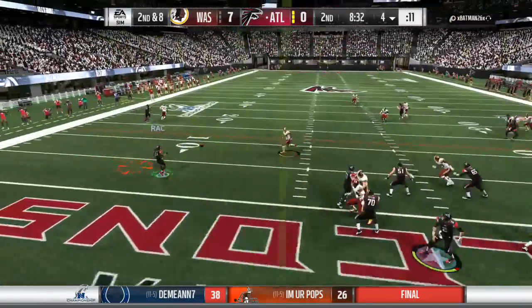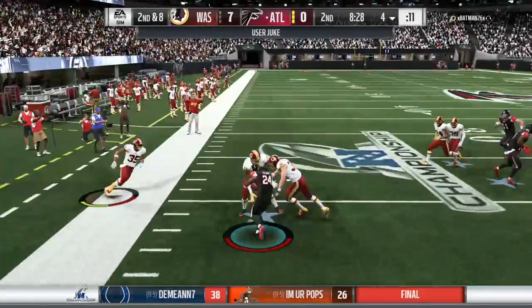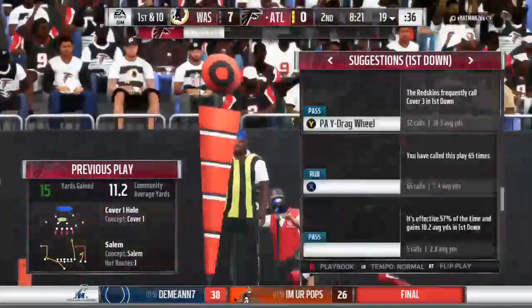Now Ryan, down around the goal line, goes underneath to Freeman. Oh, now he bowls him over. And he takes this just about a yard shy of the 20. They were looking for a cushion from that end zone. He gave it to him.